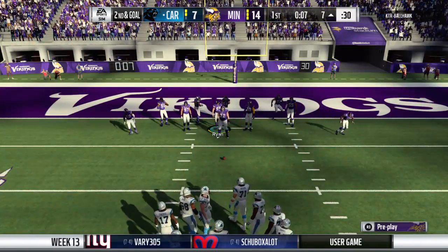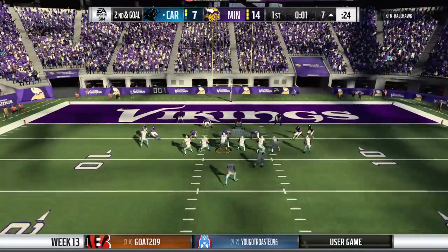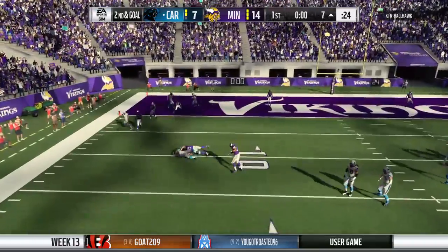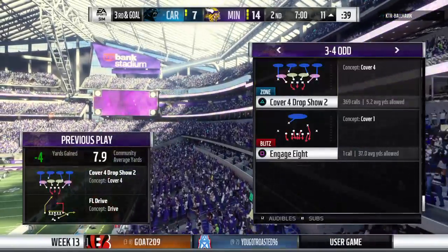So if I'm an offensive coordinator, there's one thing that I know for sure. This is one of the top 5 teams in the NFL against the run. So when I look at my playlist, I'm probably thinking about throwing it. Forced out, and he is going to wind up losing yardage here, as that will take us to the end of the first quarter.